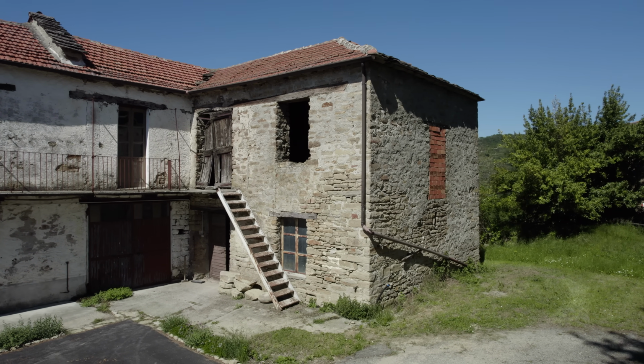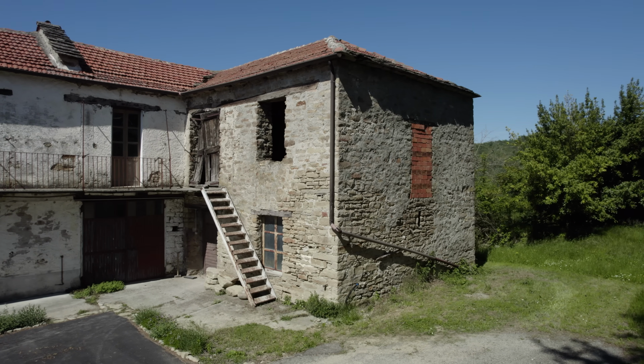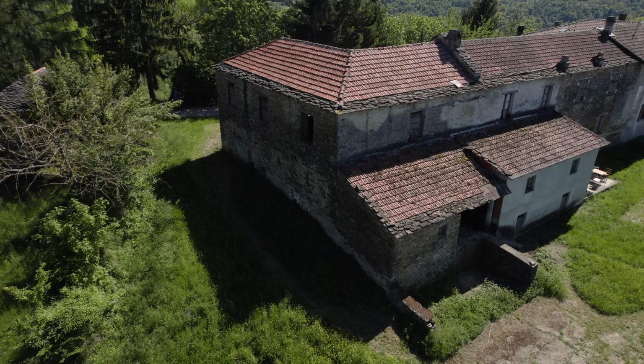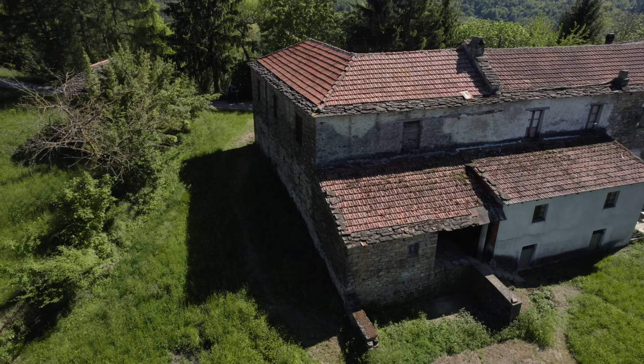The barn is 5.25 meters wide by 12 meters long. The walls are over 60 centimeters thick, and above the barn was a hayloft. But both hayloft and barn haven't been used for at least 20 years.